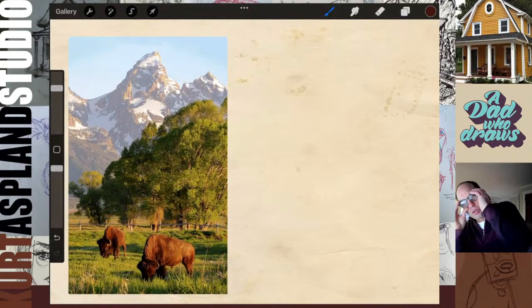I've got some cool things I want to show you here. I did pick out this picture of the Grand Tetons and some bison that are grazing, and I think this will make a great live stream tonight as we once again practice drawing with value and creating depth by creating lighter values for things far away, and things up close will be shown as darker value or far more contrast.